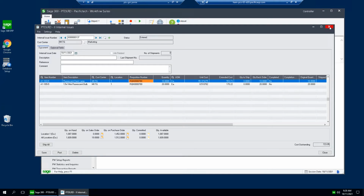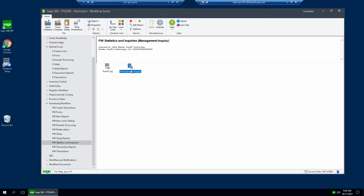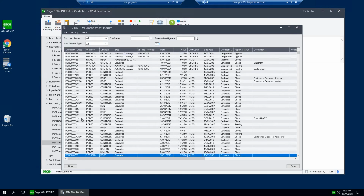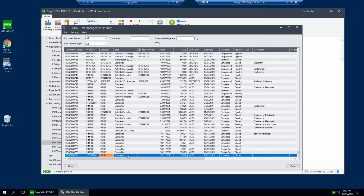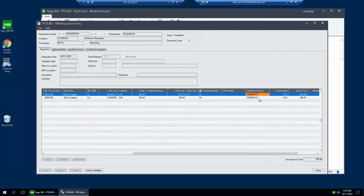And if we just come and look at our requisition, we go to looking at completed, and we see its status of completed. And if we come along in our grid, you can see the internal issue number. So from the requisition, you can see the internal issue order that was created, and from the internal issue, you can see the requisition that it came from. So you've got the linkages both ways.